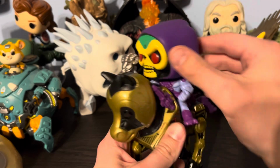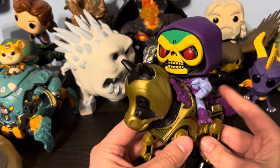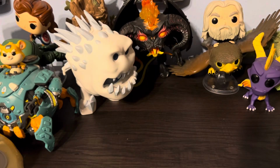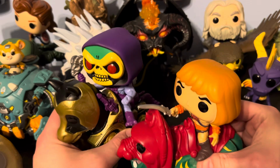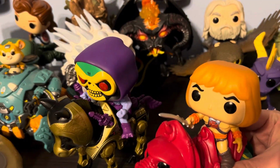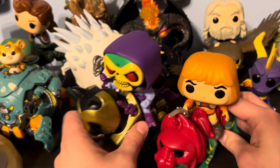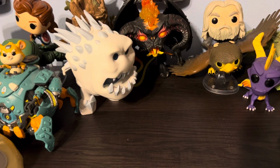We've got Masters of the Universe Skeletor and his horse. I'm not as into Masters of the Universe, but I got both of these for a good price, and I enjoy it enough where I watch some of the Netflix shows. Oh no, his sword. It's bent a little. We'll have to put that back into place. But these are really fun to put together. A couple cool ones there. Funko loves their Masters of the Universe line.